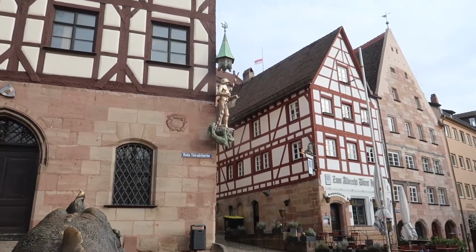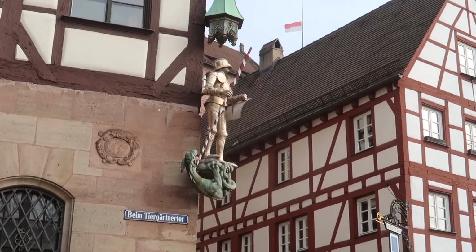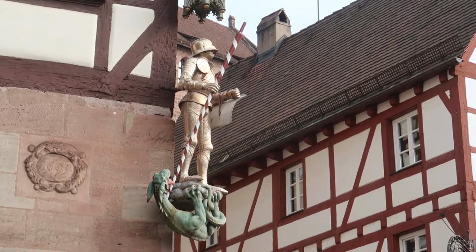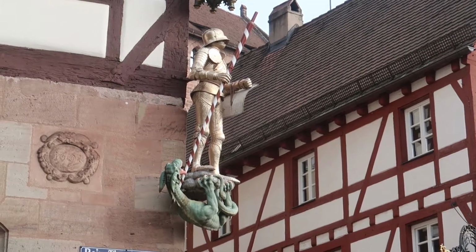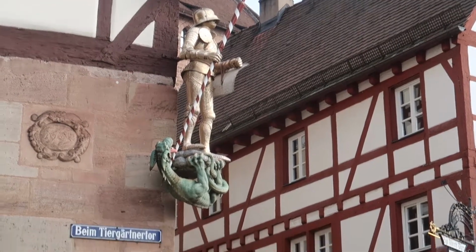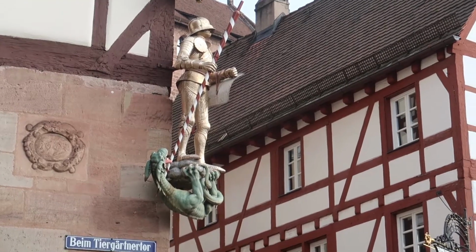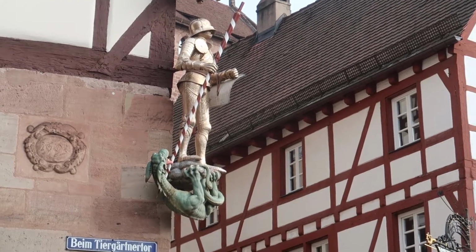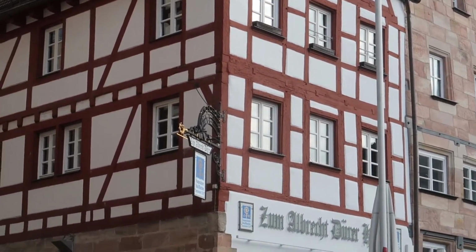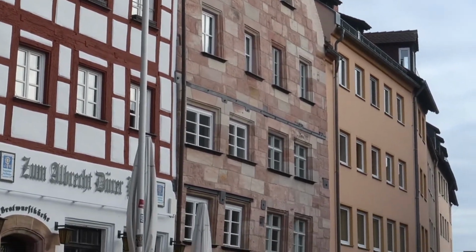And one thing that I keep noticing all throughout the city is these little statues on the side of the houses. They either depict religious figures or, in this case, a soldier or whatever, maybe a knight, former knight, with a little dragon at the feet. There are so many things that at one point you're just bombarded with details all throughout the houses, and it's very easy to miss if you don't pay attention.